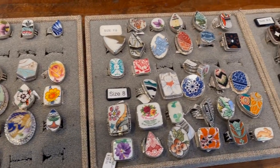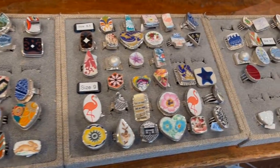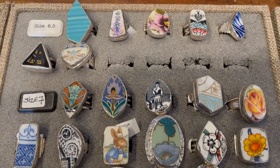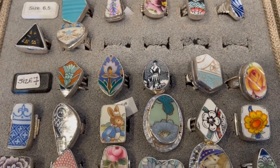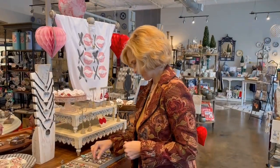And look at these rings. They do suggest that you go up half a size because of the width of the band. I'm a 6.5 normally, and I will be looking at size 7. Lots of beautiful designs. And this is a lavender look.